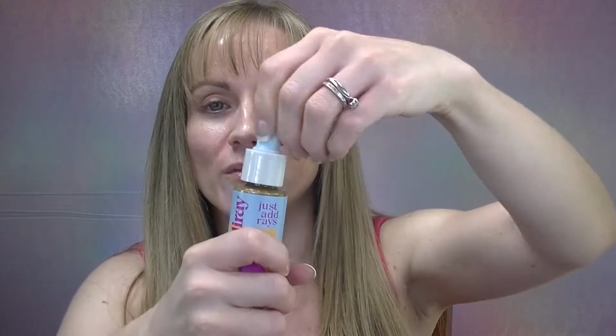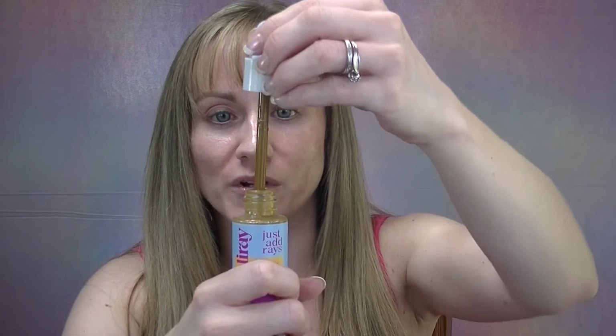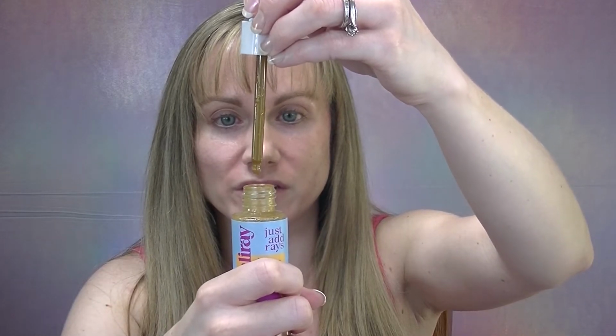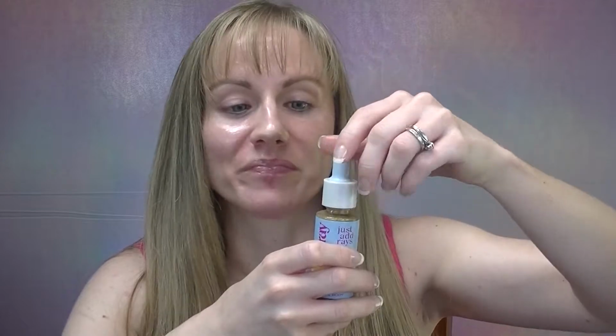Now the first thing that I'm noticing just as I'm shaking the product up, I haven't even opened it up yet, but there is definitely a scent. It smells kind of tropical. So when you open the product up, it does come in a dropper formula, which is going to be really convenient for mixing it in with foundations or skin tints. Oh yeah, it definitely has a coconut tropical scent to it.